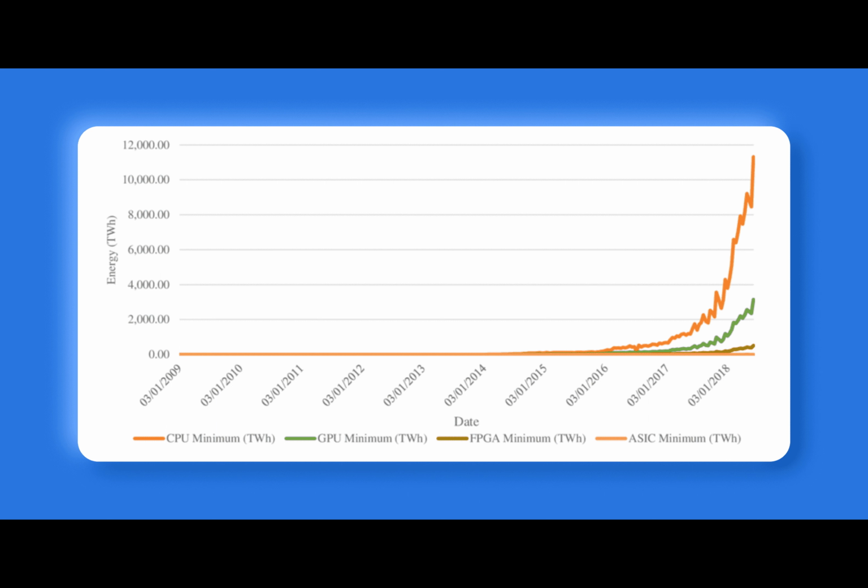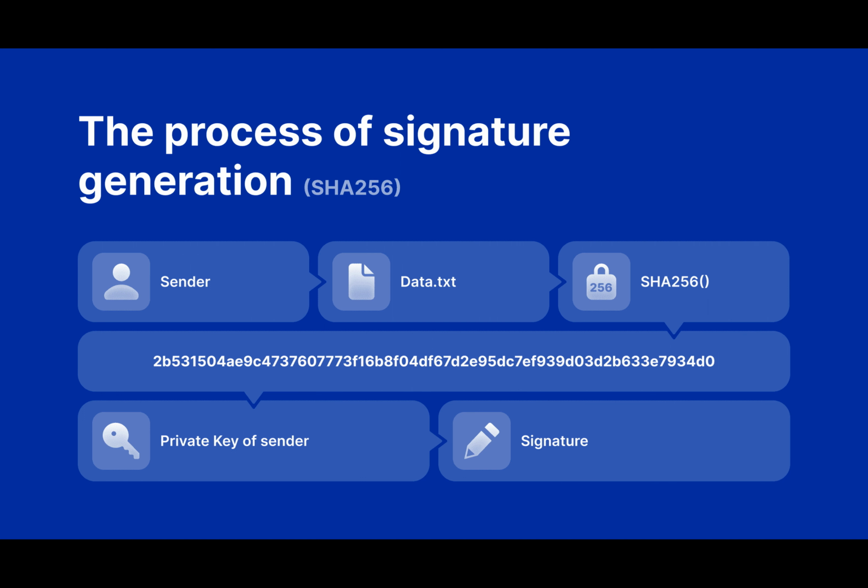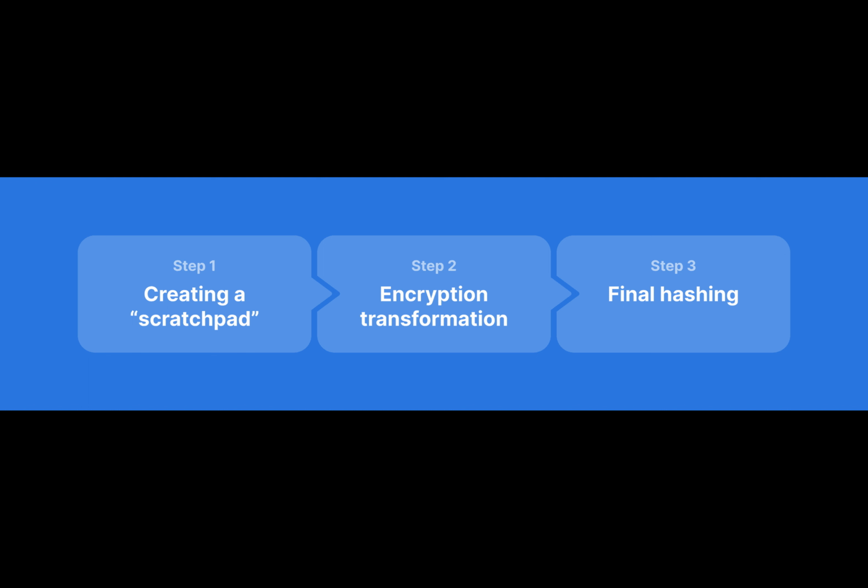And finally, scalability is a critical factor for the growth and adoption of cryptocurrencies. CryptoNight addresses this by increasing computational requirements, allowing for faster transaction processing and improved scalability. This ensures that a cryptocurrency can handle a larger volume of transactions efficiently, facilitating its widespread use and adoption.